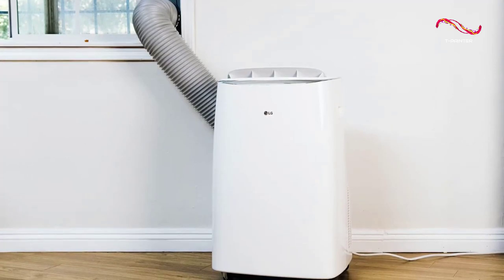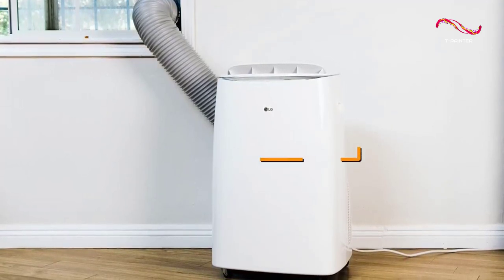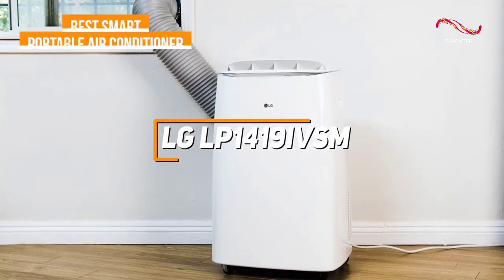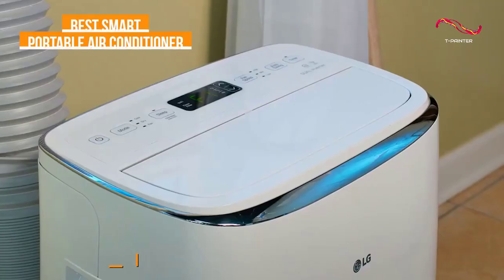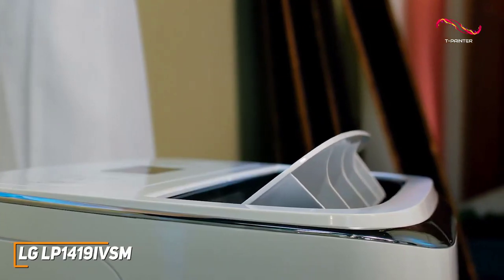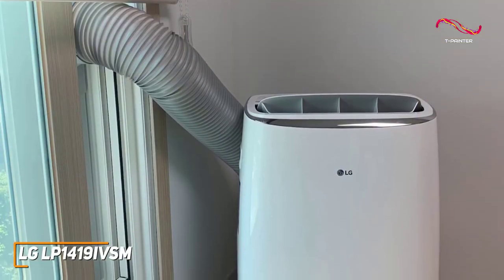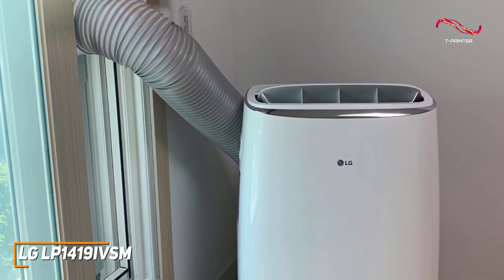A modern and effective unit that offers ample cooling power, excellent energy efficiency, and can be controlled directly from your smartphone. The LG LP1419 IVSM is my choice as the best smart portable air conditioner in 2023. The LG LP1419 IVSM is a powerful portable air conditioning unit that remains reasonably quiet when in use, and offers an intuitive installation process, effective dual inverter technology to cool your space, and several built-in smart features.